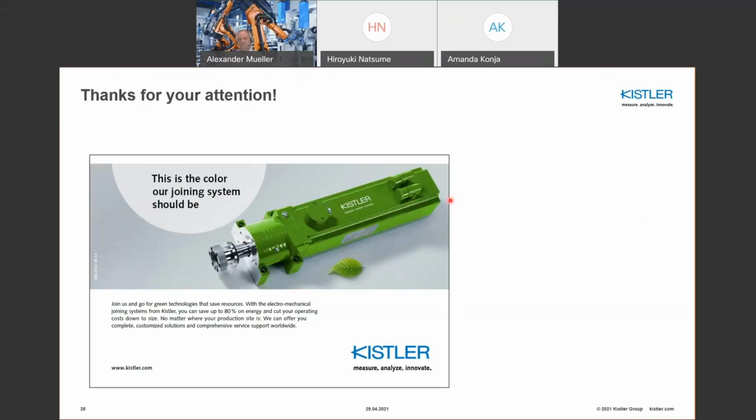First question we have is: from the presentation, Kistler offers different types of joining modules. Is the controller different for each joining module? No, the controller, the Maximus and C, has the big advantage that everything is on board. That means it's only one controller, independent of which kind of system you use. You have all the interfaces on board.